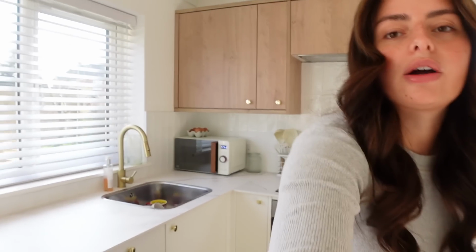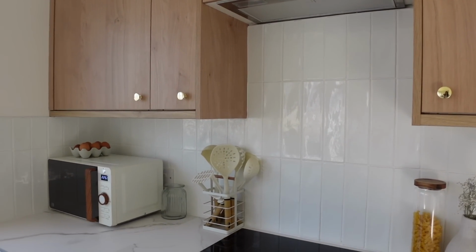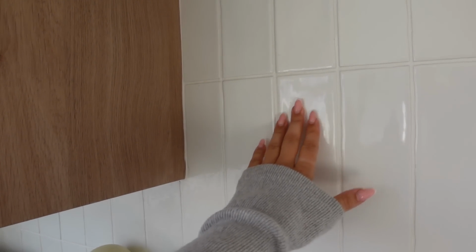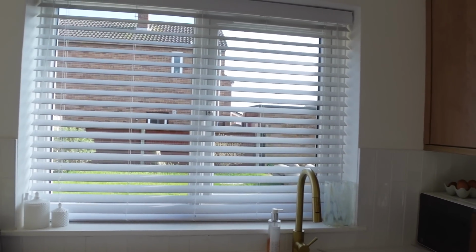Brad also tiled all of the surround of the kitchen as well, so we obviously have a backsplash here. These are just metro style tiles. We got these ones from B&Q, so they're the irregular shaped ones. They're not smooth. So that is all tiled all around. We have the blinds again from Blinds to Go in the window.